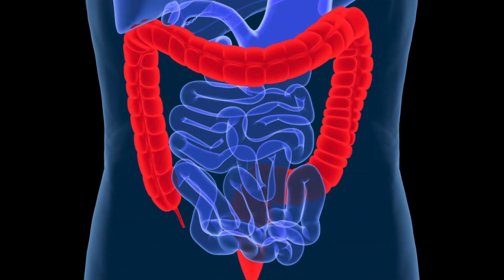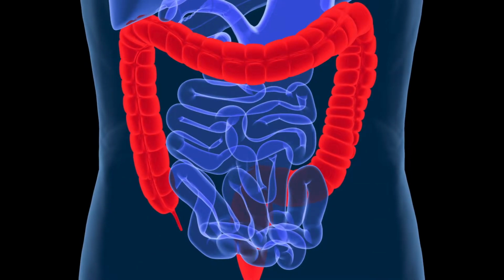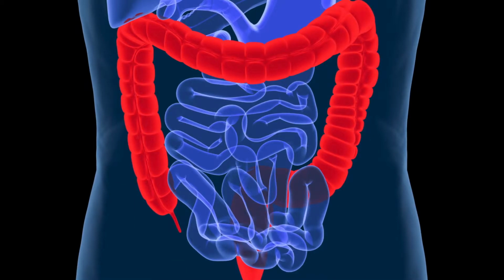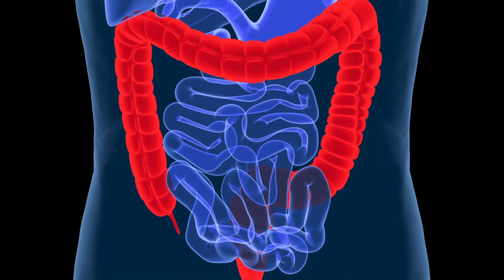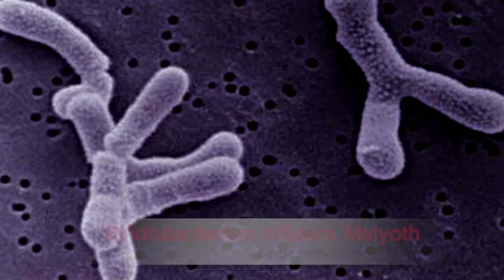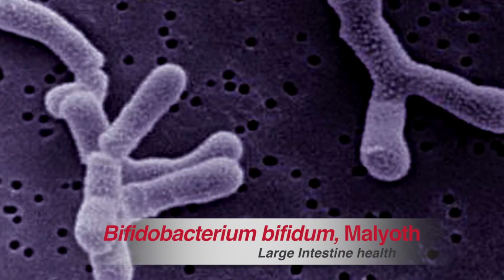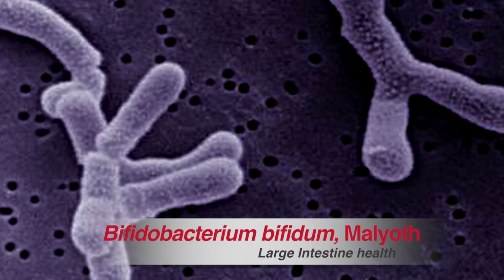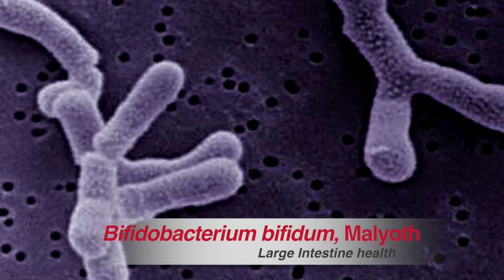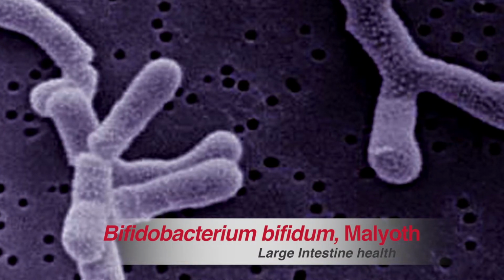Then we talk about your large intestine, which is your colon. And I call that the waste and disposal system. So you have to choose a bacteria that thrives in that environment that has no oxygen. So what is the bacteria most prevalent in healthy people? It's called Bifidobacteria. And I have chosen a strain called Bifidobacteria bifidum for the large intestine because of my pioneering work with very prominent German scientists in the 1980s.